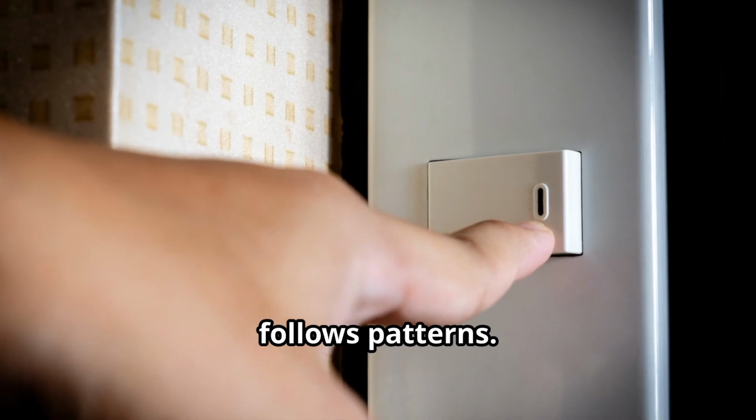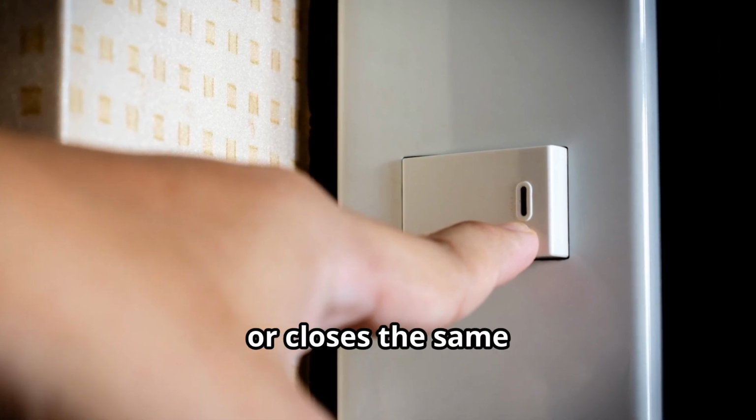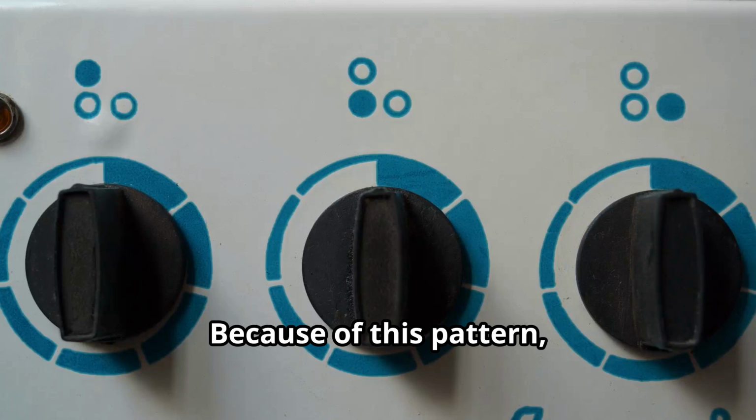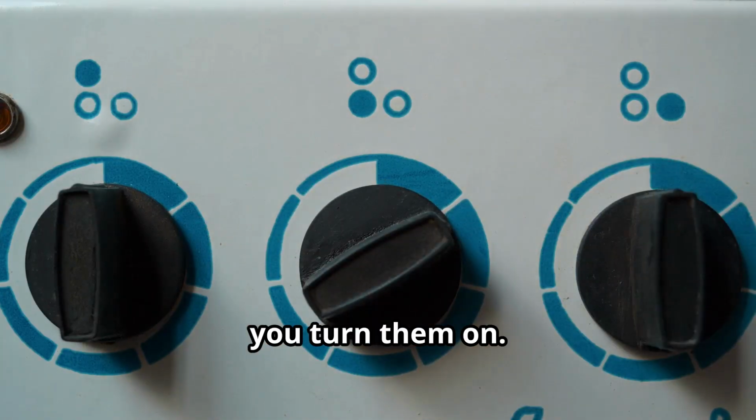Electricity also follows patterns. When you flip a switch, the circuit opens or closes the same way every time. Because of this pattern, you can count on your lights or your TV to work whenever you turn them on.